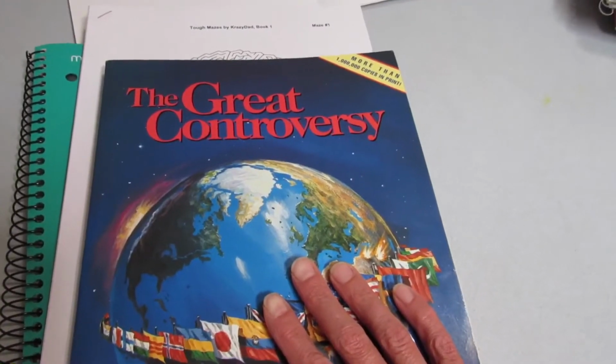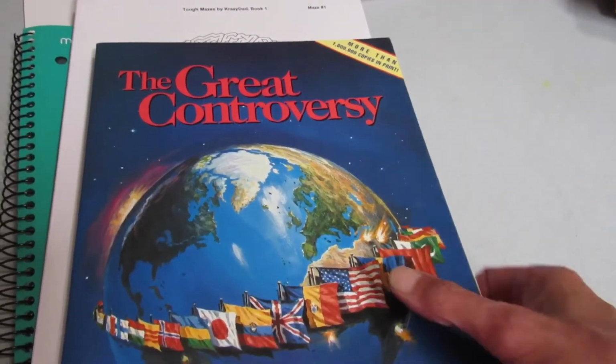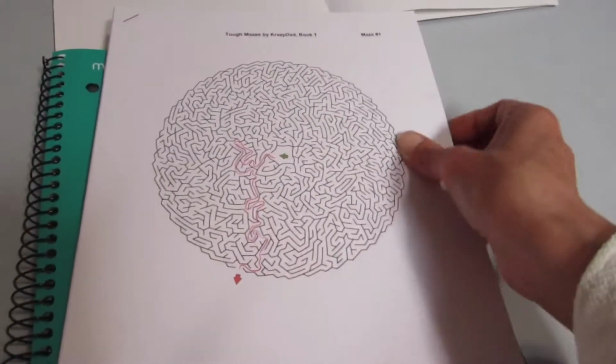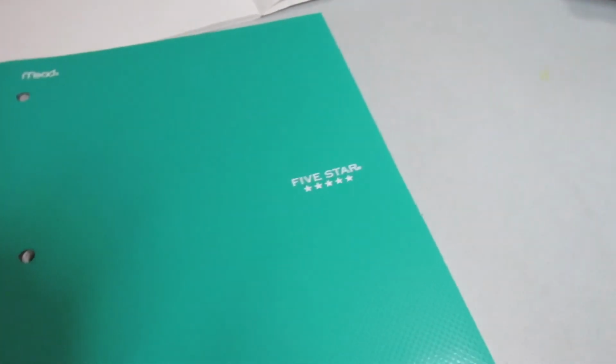But it's also an excellent learning tool for school, so we're going to go through that this year. And he's got the mazes too, and that's it, because that's just a notebook.